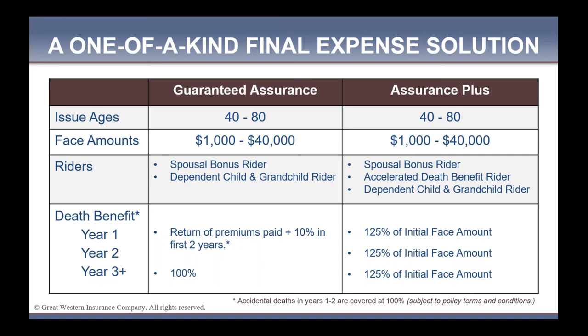Also, a bonus rider is available on the Guaranteed Assurance, which is a graded death benefit, as well as the dependent child and grandchild rider. Now on the Assurance Plus, remember that pays out 125% of the death benefit on day 1, and provides a spousal bonus rider, accelerated death benefit rider, and also the dependent child and grandchildren rider.